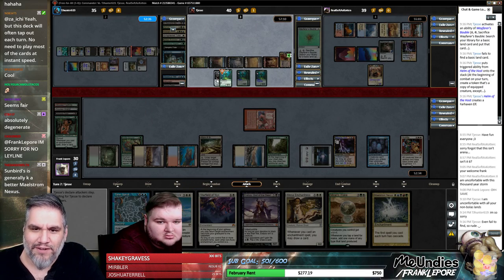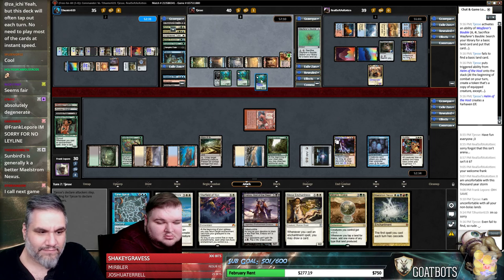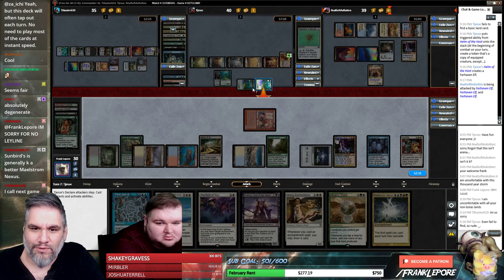Well, this is actually, having humility out makes these guys roll on. You're like, oh, here's a 1-1. Sunbreeze is generally a better Maelstrom Nexus. Interesting. But it does cost 6, which is a lot more than. Who are these guys coming at? Mitchell? Okay. Oh, okay, because the arrows go up. Yep.